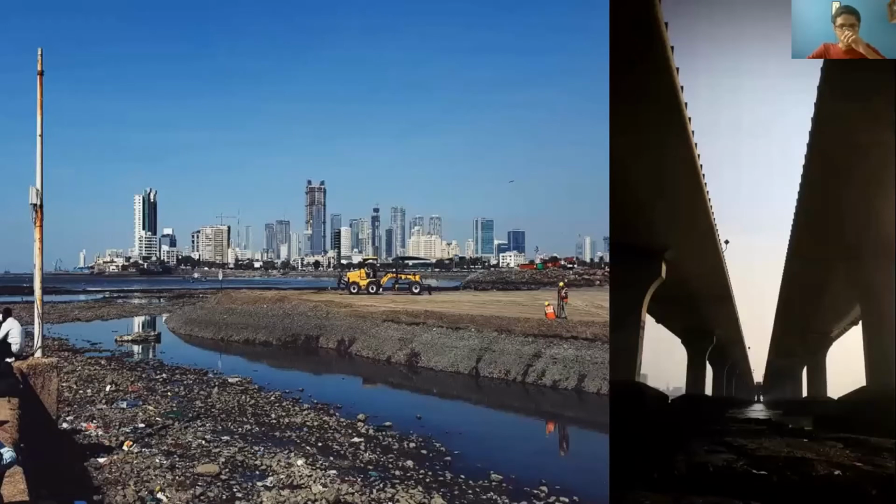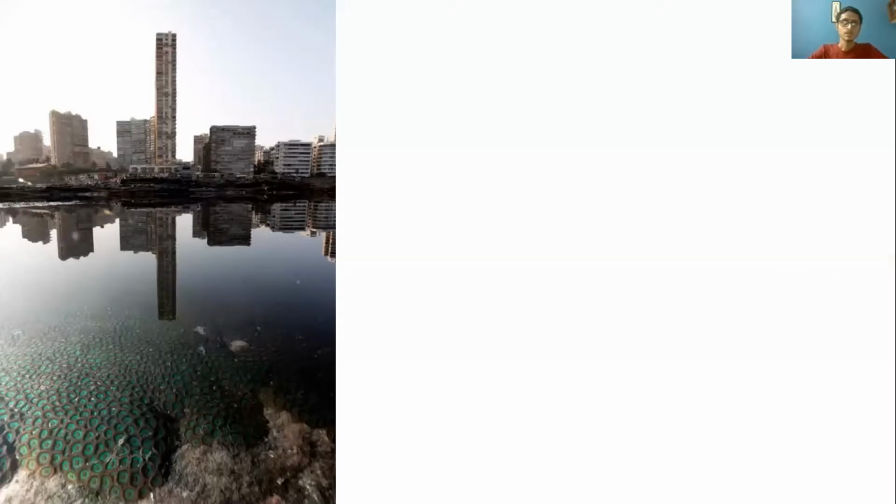In the past few years, it's also come to be synonymous with big infrastructure projects. There's the sea link that you see on the right hand side, and on the left hand side is the coastal road. And this has been a sort of developing boundary of the city that's being pushed further and further over the years into the sea. But there's also one side of the city shores that not a lot of people know about.